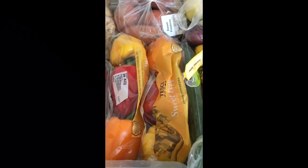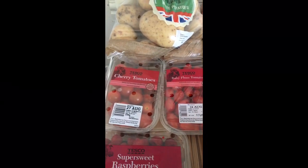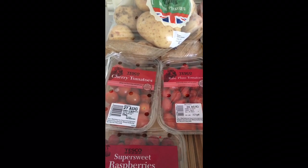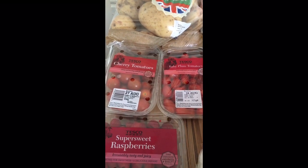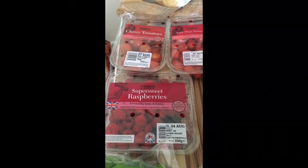A cucumber. Some sweet peppers. I do prefer the reds and the oranges and the yellows over the green, so I got these. I also got some baby plum tomatoes and some cherry tomatoes, and they are mainly for my picking because I absolutely love a snack, especially when I'm cooking. So I thought that would be nice and easy for me to pick at, and I believe they are speed foods, which is great. Raspberries, again, I absolutely love fruit and love things that you can pick at.